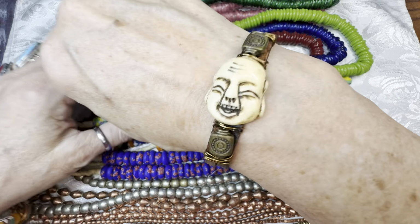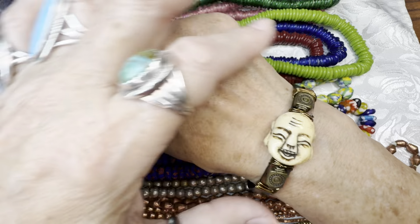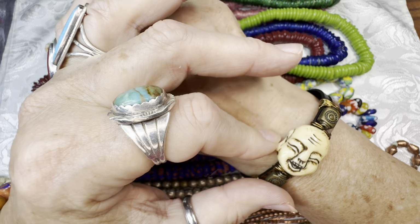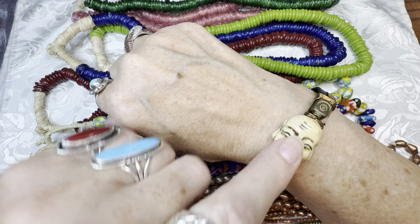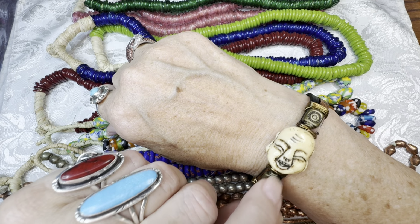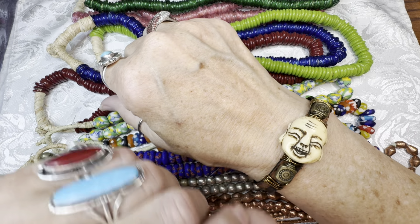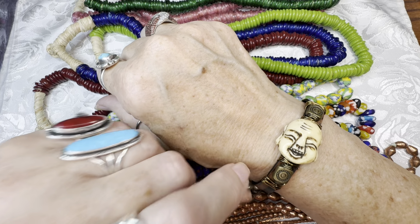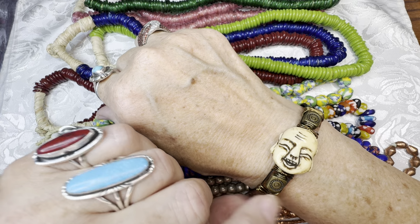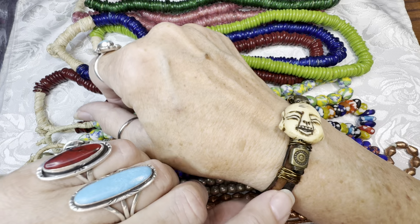This little fella, does he not just want to make you smile and laugh your butt off? Every time I see his little face, I love it. Okay, so this is made out of bone, hand carved out of bone. This was bought from a different vendor at the Faire, who sells a lot of bone and shell and lamp work. Oh, she's got beautiful lamp work stuff, you guys. I'm going to have to videotape it next time I go. I'm not kidding you, it's just amazing. And she also sells check glass.